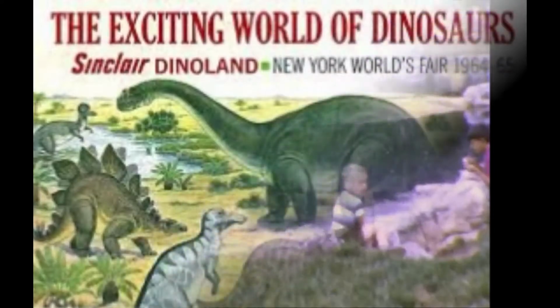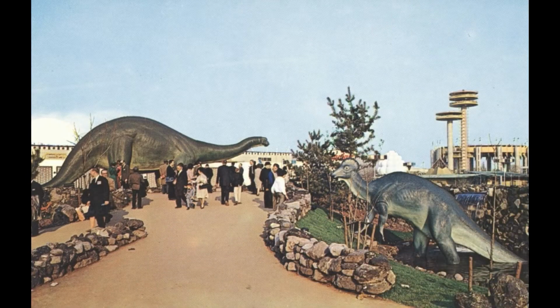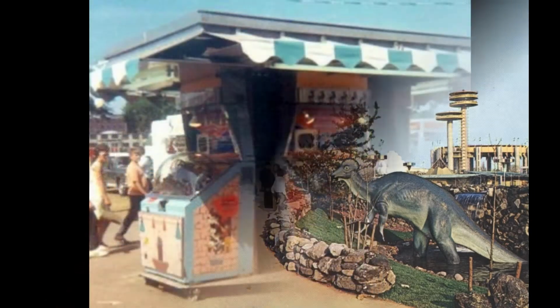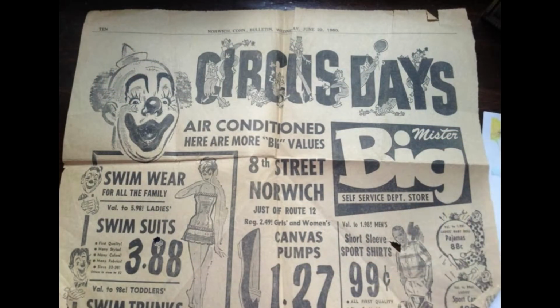Anyway, like any kid, Dino Land was a favorite of mine. Sinclair's Dino Land featured life-size dinosaurs and ARA's Miller machines, where you could pump out your own plastic dinosaurs. New York World's Fair is where Mold-A-Rama really took off, and soon the machines were everywhere. You could even make a bust of JFK at the Mr.